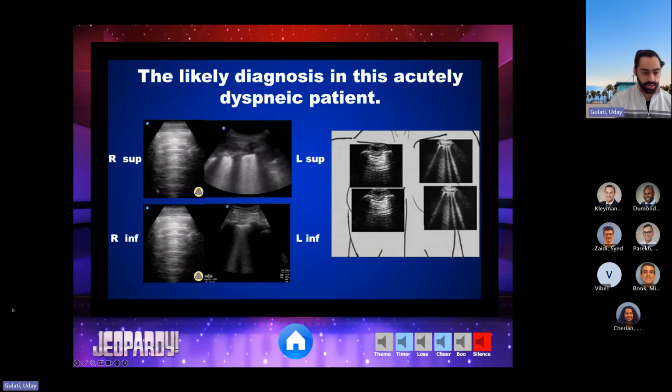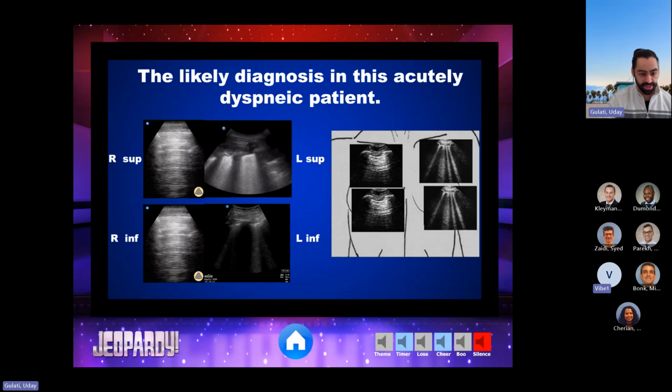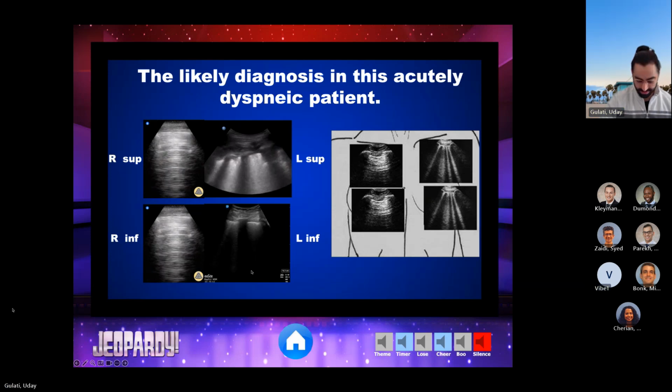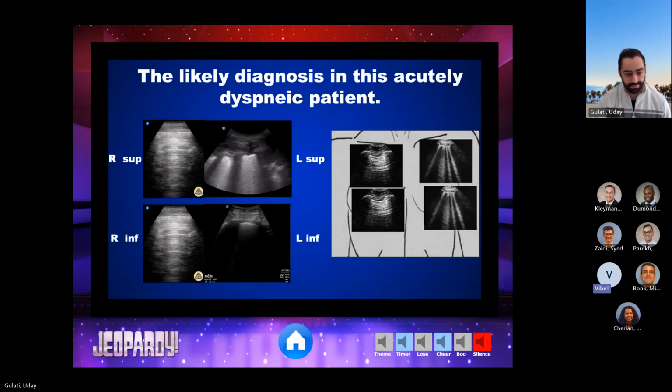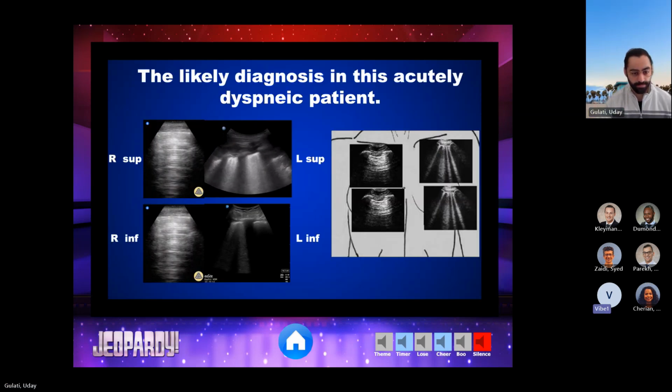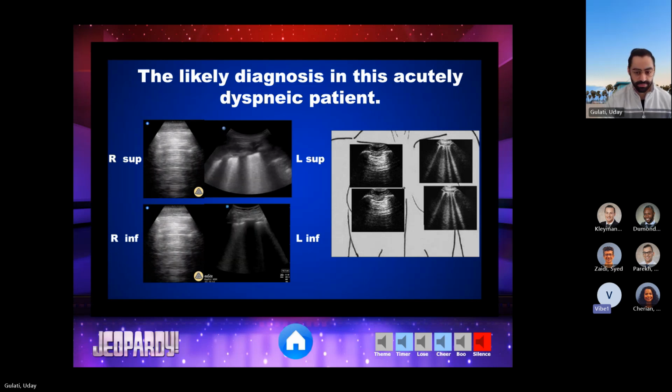Anyone want to give it a try so I can help you guys out? Go ahead. Is it a left-sided pneumonia? Yeah, absolutely. So you want to explain how you got there? On the right, it looks like normal lung sliding. On the left, I'm seeing B lines. I'm not entirely confident saying it's one or the other, but if it's unilateral, I'm thinking pneumonia rather than edema.